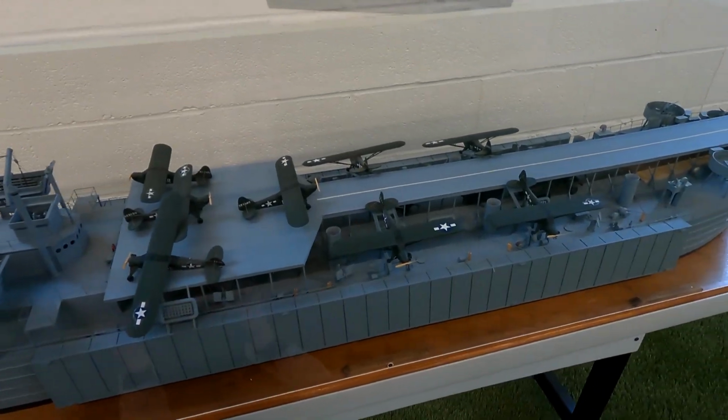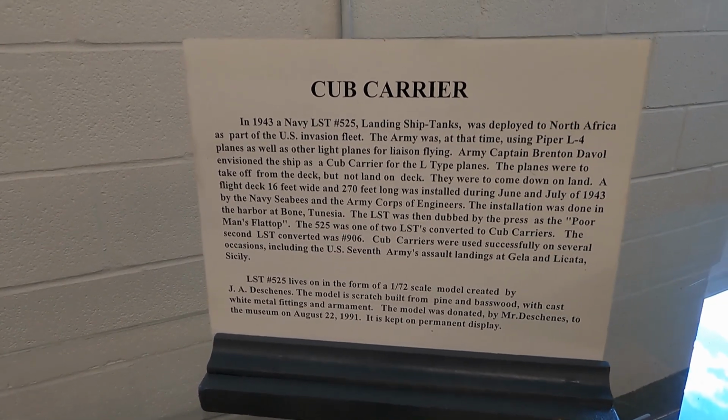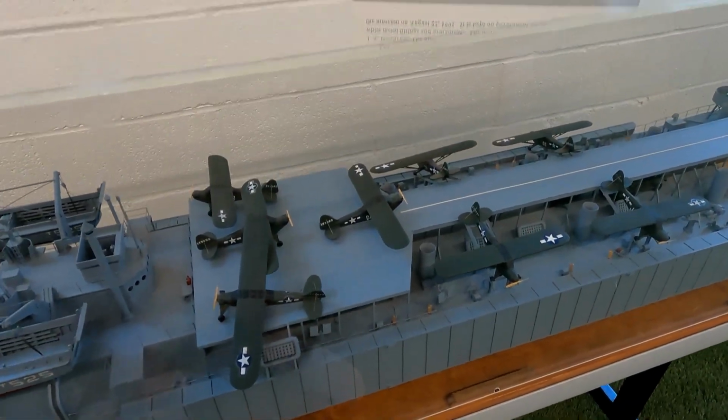It is so versatile it was even capable of being launched from ships called Cub carriers, and many ship-launched Grasshoppers participated in the Normandy invasion.